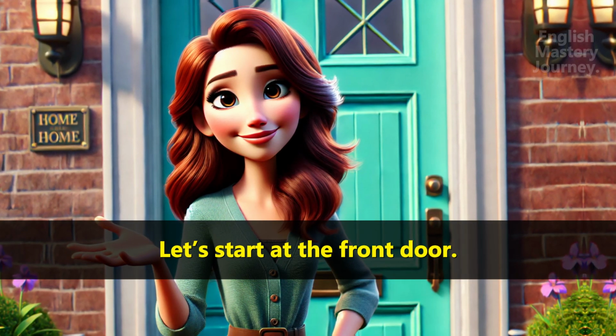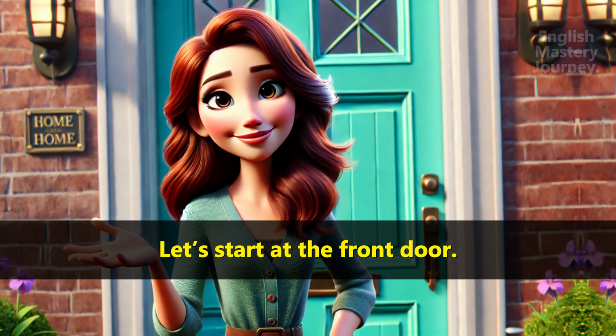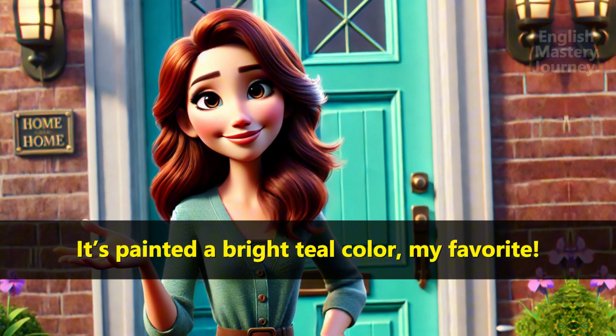Let's start at the front door. It's painted a bright teal color. My favorite.